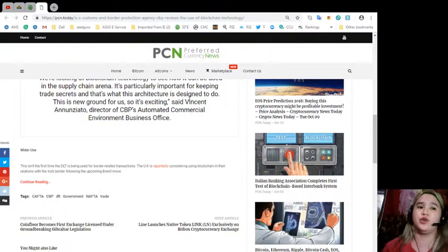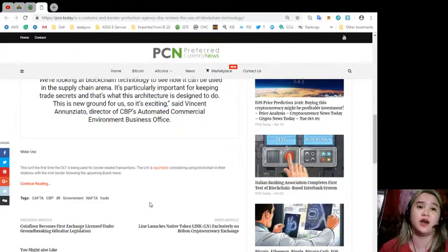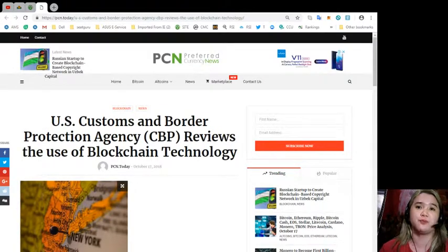Now, for its wider use, this isn't the first time the DLT is being used for border-related transactions. The UK is reportedly considering using blockchain in their relations with the Irish border following the upcoming Brexit move. Now, supply chain giant DHL is also exploring the possible uses of blockchain, even going as far as to open a research center for the purpose.